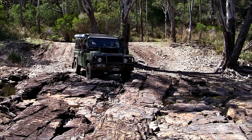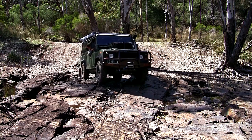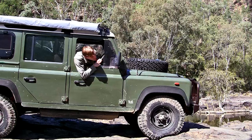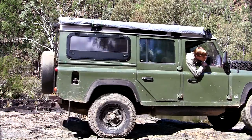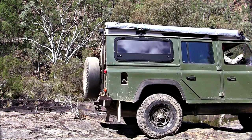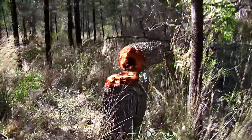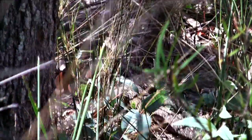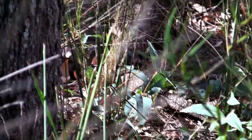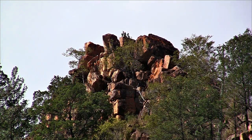This is the Severn River crossing, popular among four-wheel drivers. Take your time so you don't get hung up. I meet another local on the other side, a goanna. And this is Rats Castle.